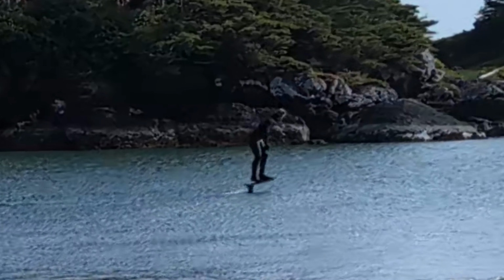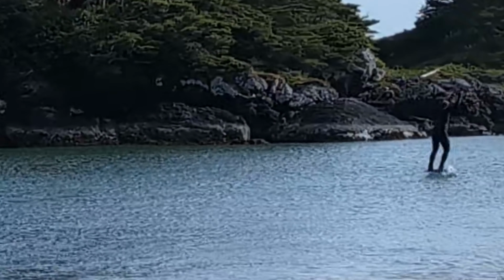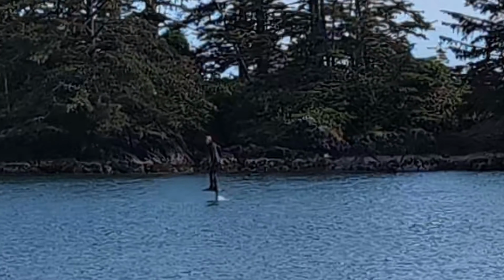But you can see how hard I have to fight to get into the wind here. It's like almost stalling because I just can't get enough speed. And then one wrong move and it's instant stall. But going downwind, it was pretty sweet.